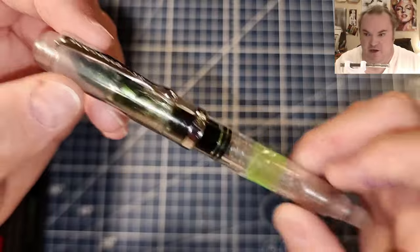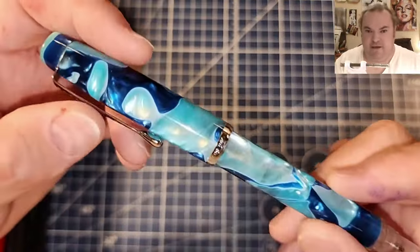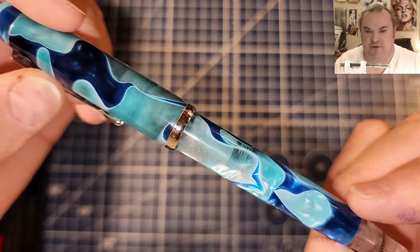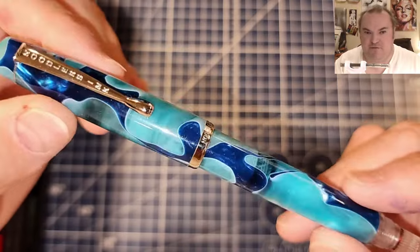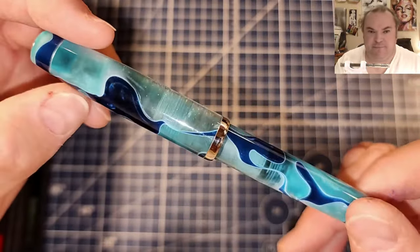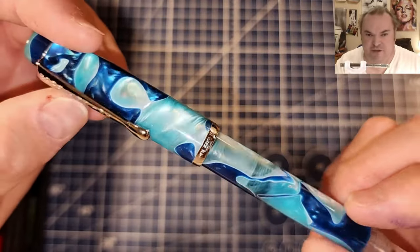Clear Noodler's Conrad. This is a Noodler's Acrylic Conrad. Look at that beautiful chatoyancy in there. Oh, it's just beautiful. I feel like I could fall right in. It's beautiful chatoyancy.